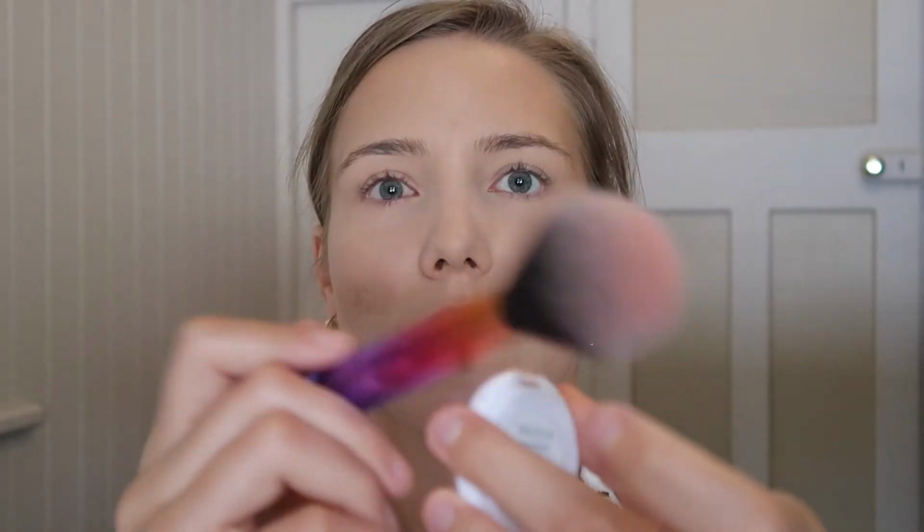So same thing again, I just get the brush, dab it into the little pot, then tap off any excess, and then I pull the blush up so it takes the colour up. Oh, that's a bit heavy. Clown cheeks. And I just like to blend it out.